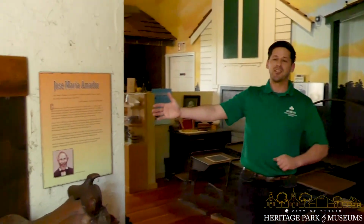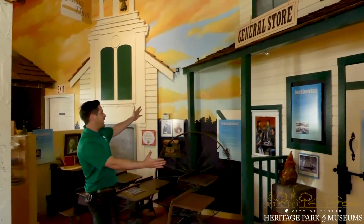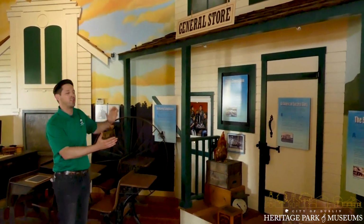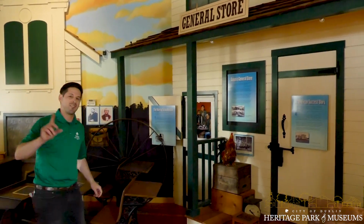Well, eventually our guys make their way to California and meet up with Jose Maria Amador and actually end up getting some land, and that's where Dublin first started. So they got to town and they started setting up shop. So we had a general store go up. This was known as the John Green General Store. Cool thing is that building still exists on the corner of our park, just on the other side of our park actually, so you can check it out.